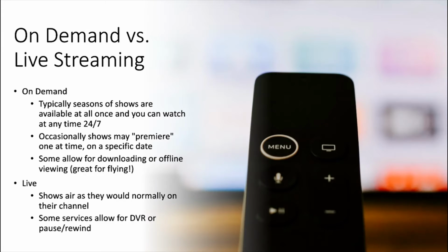Occasionally, shows may premiere one at a time, depending on a specific date, but once it's available, it's available. You can go back and watch it until they remove it from the service, so it's always going to be there. And then some actually allow for downloading or offline viewing. Netflix, I know, does it. I think Hulu has started. You can actually download some of their content and watch it later on, just without that internet connection.